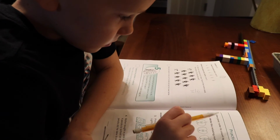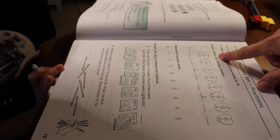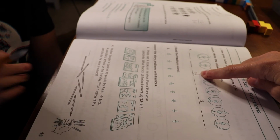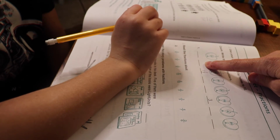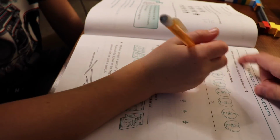All right, P, on this section you're going to do just like you did the other day. It says count and write the missing numbers. So if you're looking at a ruler, and this is 1.5 inches on the ruler, what would be before 1.5? No, before, in front of it. Close. It would be 1.